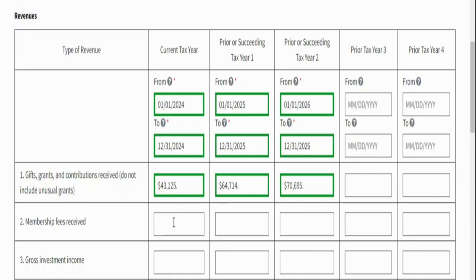So what I did was I did not have to break that down, because remember, that's what our statement of revenues and expenses Excel sheet is going to do for the IRS. It's going to break down these numbers. What I'm doing is, they wanted to know what your gifts, grants, and contributions received were. So I just put the total revenue.